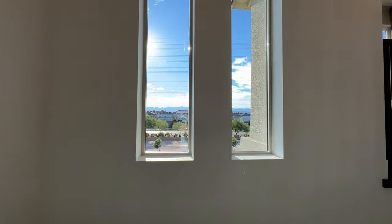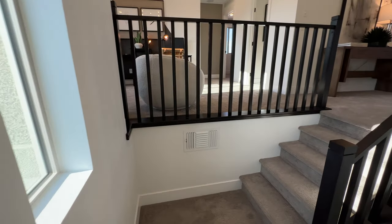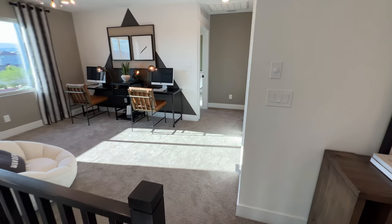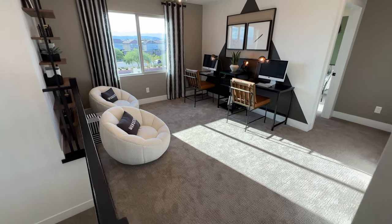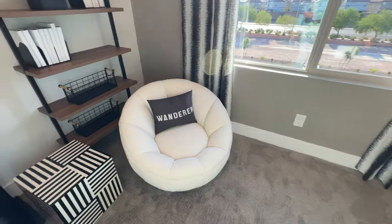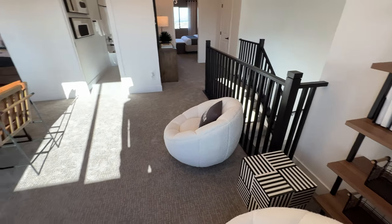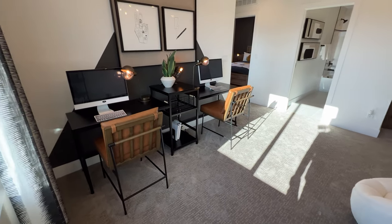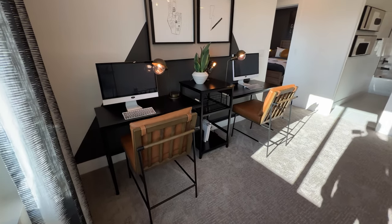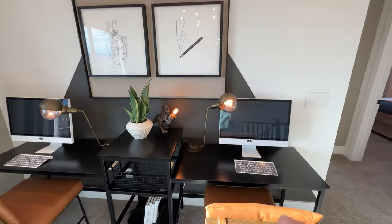Okay, nice. You have two windows here, very contemporary. You still are going to get a loft. This is actually included in the price, the loft. You can hang out here, be a wanderer, right? Really nice. Right? You can have a TV there if you want. But currently, it is a stage as if a lot of people are trying to study or work. Okay.